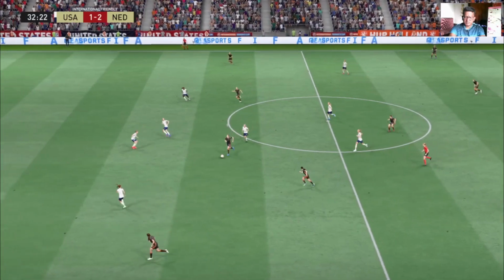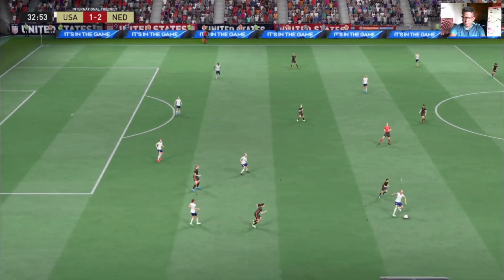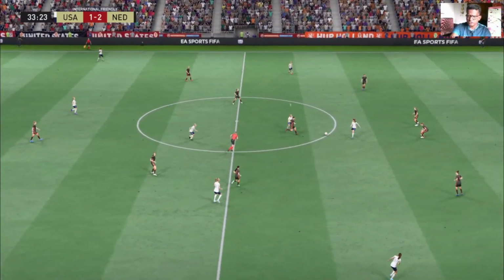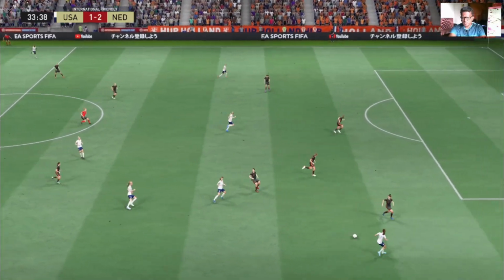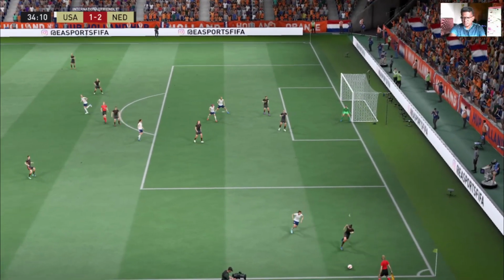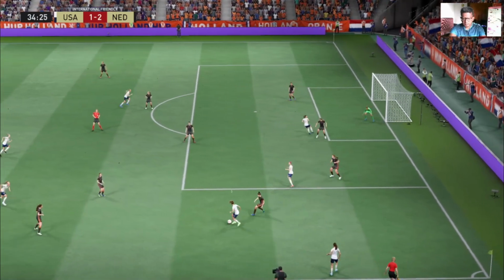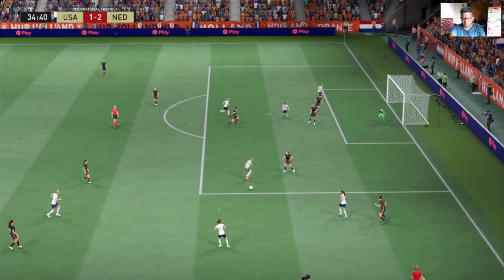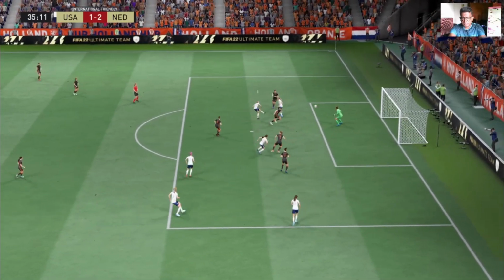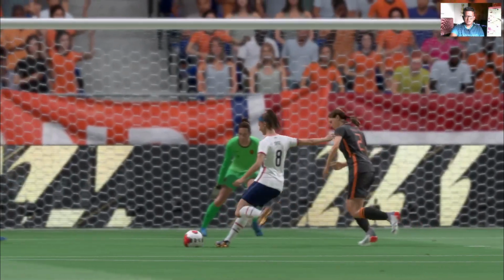Spits it. Now here's Martins. Robbed them. Ertz. Now here's Horan. Could be troublesome. A really committed challenge, and it's gone out for a throw-in. Crossing possibilities. O'Hara. The cutback. It should be. Real chance. Well, it's a moment she would love to have back. Well, I can't believe she hasn't equalised there. That was a great chance.